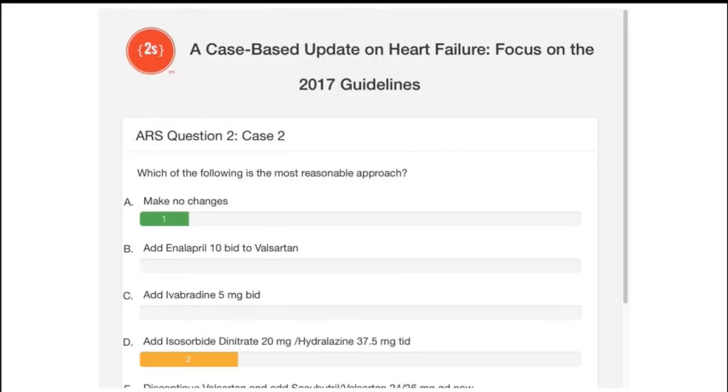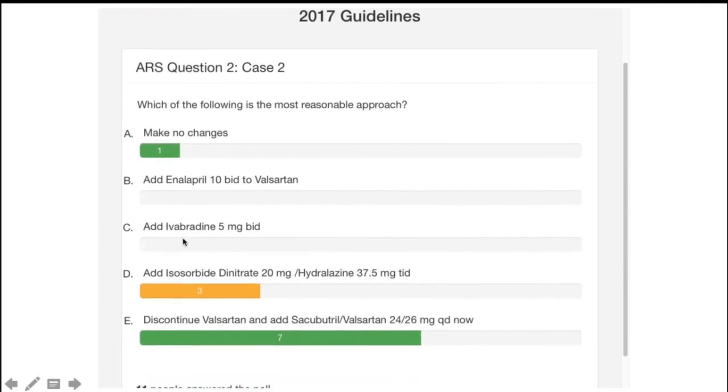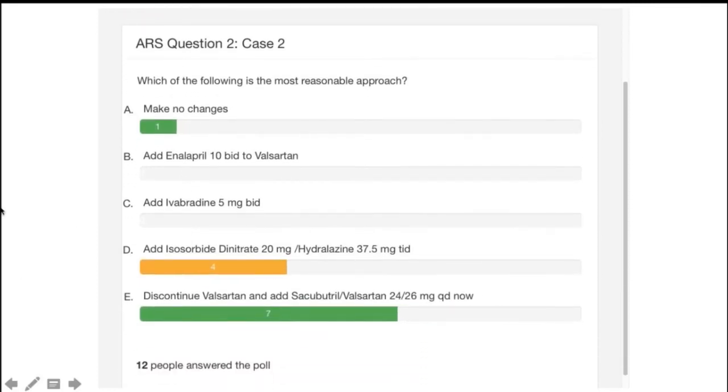So, let's see if we can do this. Okay, so even with the history of angioedema, you're saying that E is the best answer for this patient. Let's go on to the next slide.